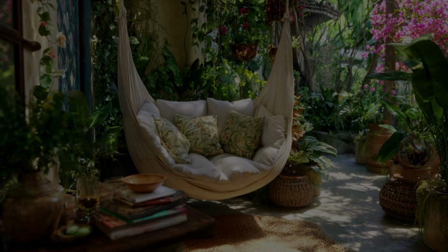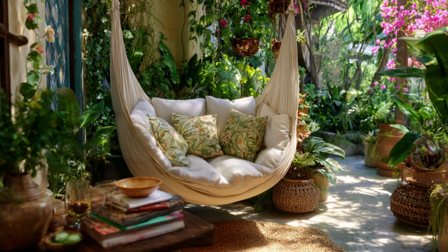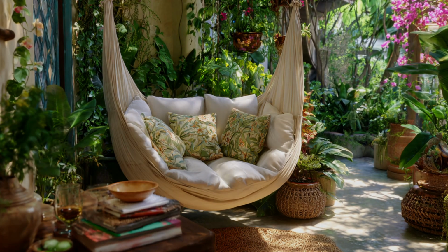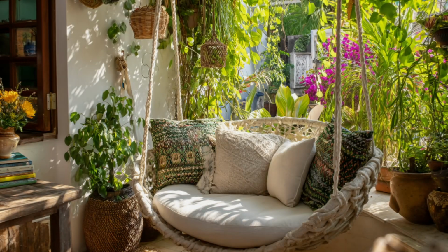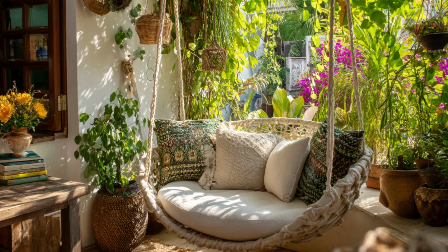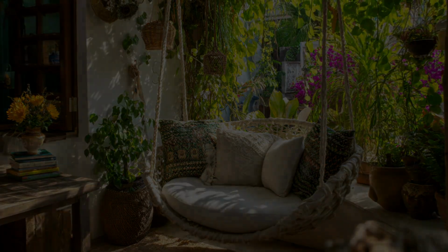Adding personal touches is the final step to making your Balinese courtyard home truly special. Curate handmade decor, pottery, and textiles that reflect your tastes while staying true to the island's artistic heritage. Arrange cozy corners with floor cushions, soft throws, and woven rugs where you can unwind or read a book surrounded by the calming sights and sounds of your garden.